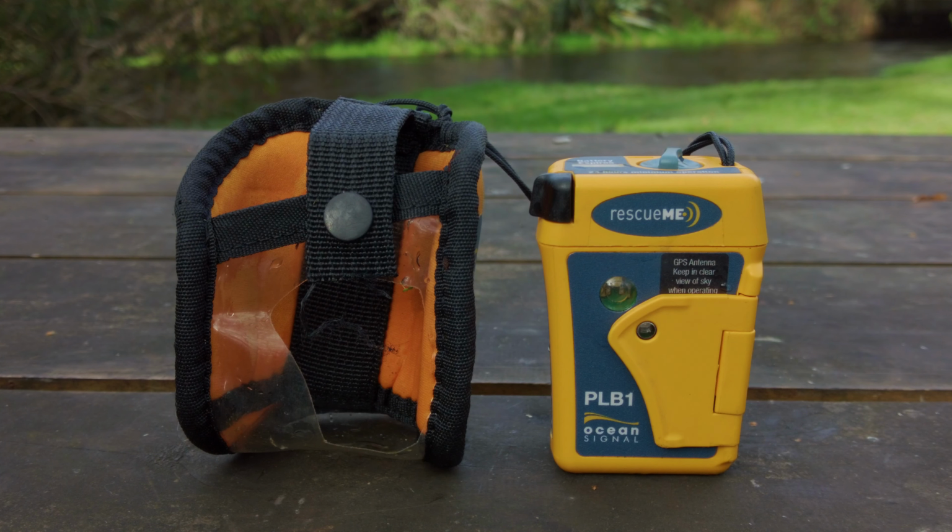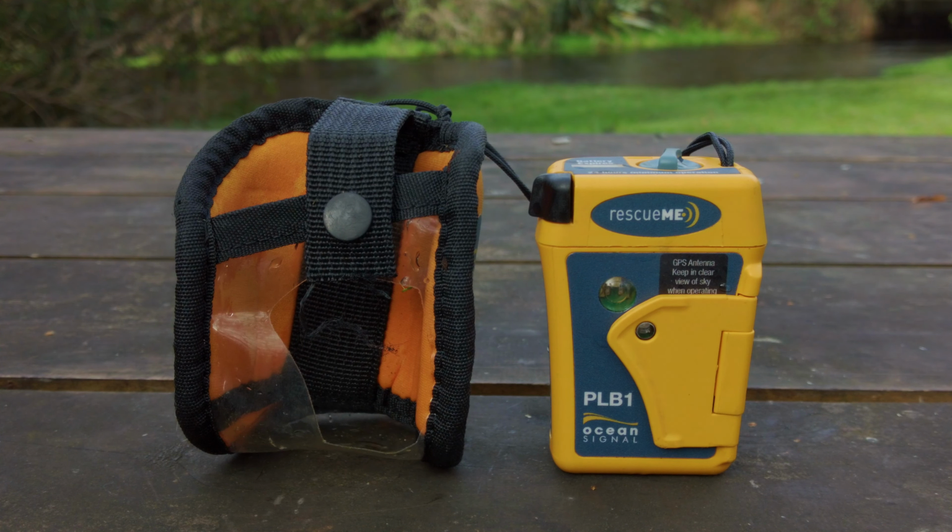Alright, so that effectively brings us to the end of our review of the PLB1 from Ocean Signal, the Personal Locator Beacon. If you're looking at it thinking, oh, it looks a bit wet there, it is. We've just thrown it in the river for the flotation test and it passed with flying colours, so you will have seen footage of that. If not, I'll put it shortly for you to see. Let's take a quick look at the pros and cons here of the device.